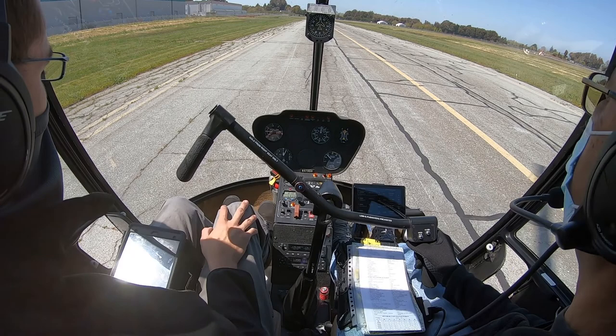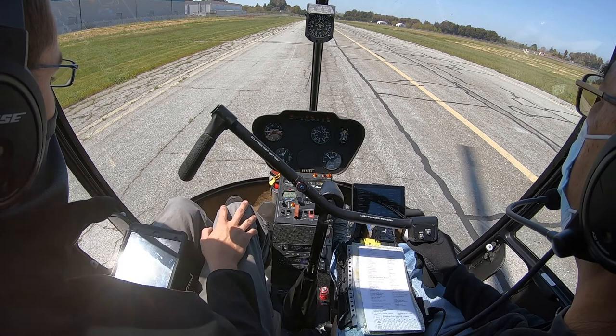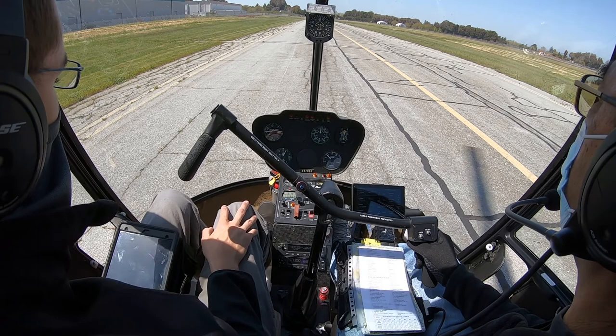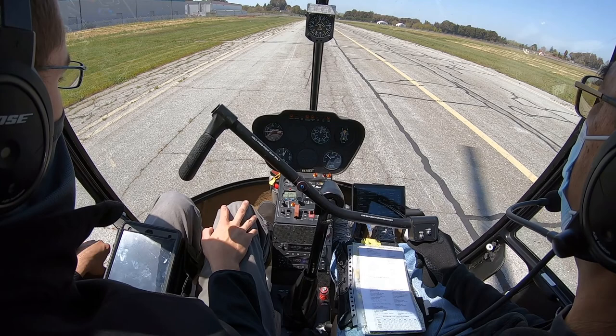Wind check. 270 at 10. 64087, we have the parking jet in sight. Cessna 64087. Roger, runway 28 left, clear for the option, make left close traffic, caution wake turbulence. Clear for the option, 28 left, 64087.